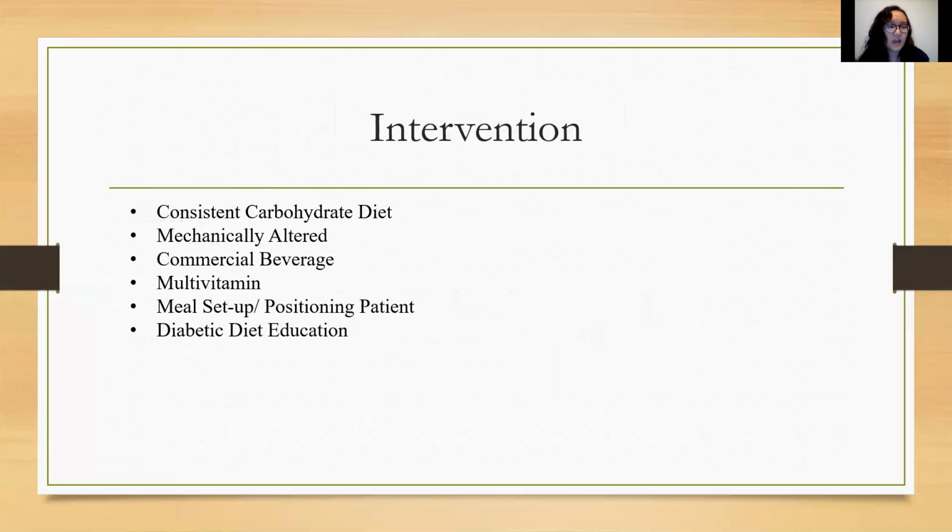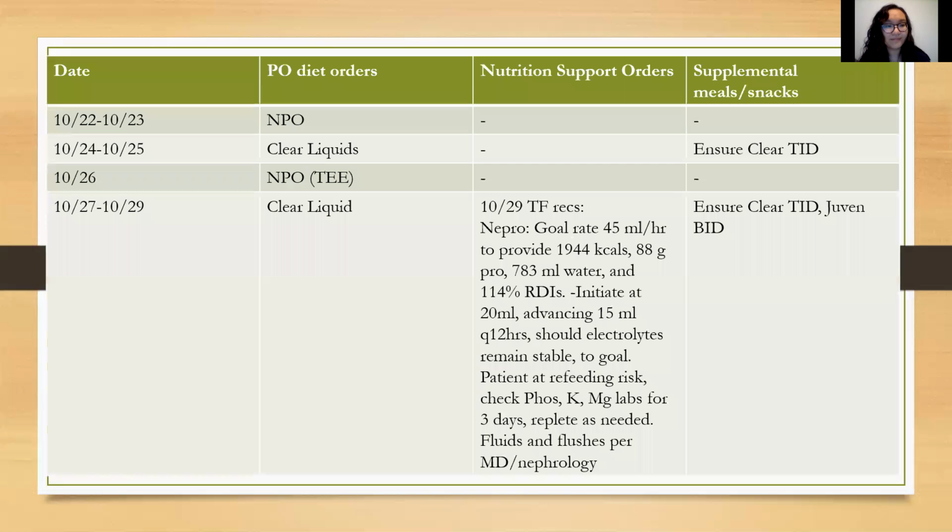For interventions, we did have her on a consistent carbohydrate diet for her diabetes, and a mechanically altered diet for dysphagia. We had commercial beverages for oral nutrition supplements, a multivitamin, Nephro-Vite, and we did put in nursing communications to help with meal setup, positioning the patient, and trying to encourage the patient to eat during meal times. And at the beginning, we did do a few diabetic diet educations with the patient and the spouse and family members in the room.